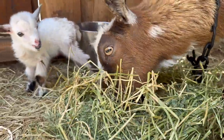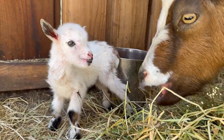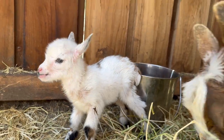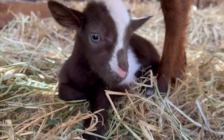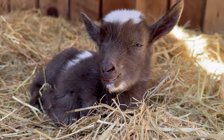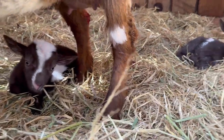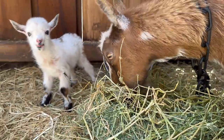Nell's eating her alfalfa. This is a buckling. This was baby number 3, who was backwards. Then we've got another buckling, baby number 1. This one's the smallest. And then the little doeling, baby number 2. Super cute. I love that we got 2 chocolate babies. And there's this guy.